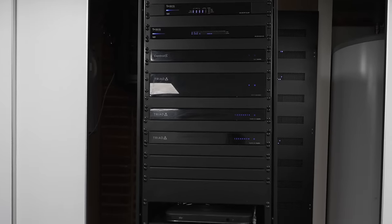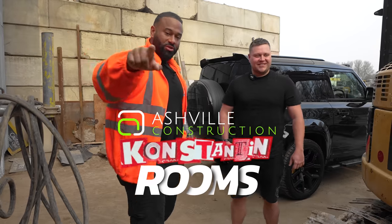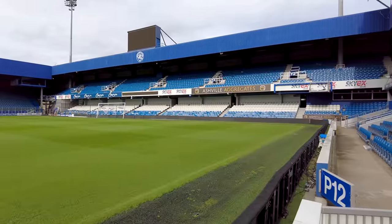A little bit of programming that Will's gonna do with the Control4. KSI's house, we're doing the final bits. We've done all the fabric walls, but we've got some intricate stuff to do, which will take probably till the end of the week. Then Con's got to come in and do the table. QPR, the work is progressing really well. So on a work front, we can see the end of the tunnel on those projects.